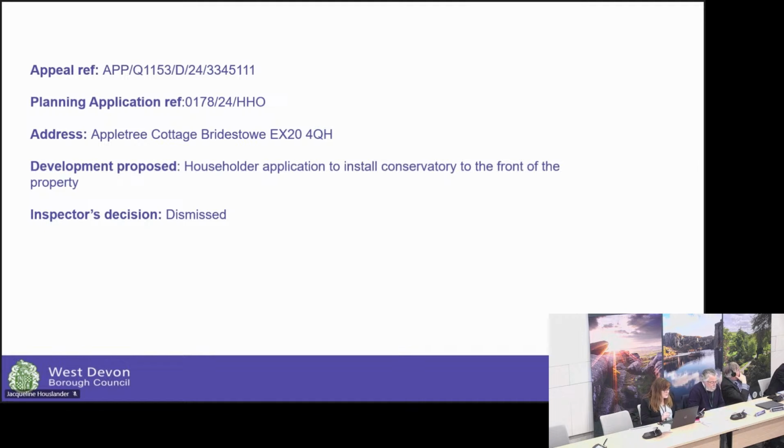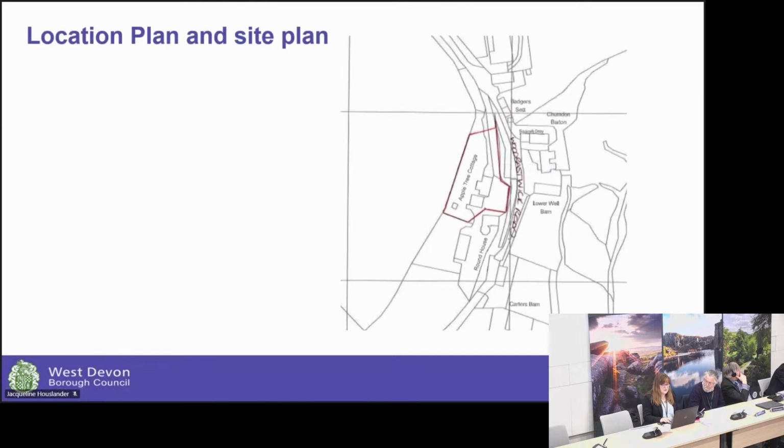So the first one is an application which was for a conservatory to the front of the property, Apple Tree Cottage, Bridgestow. It's an interesting one because, in essence, this is the location, sorry, I'll just show you where it is, in Bridgestow, the red line is around there. This is the house where the proposed front extension was proposed along the front elevation here.